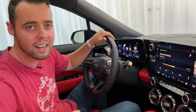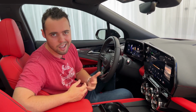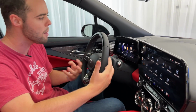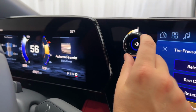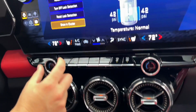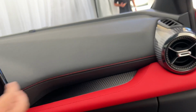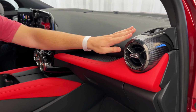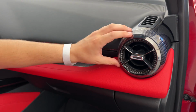I also love the fact that they've maintained some hard controls. It's not fully digital. Like in the Tesla, the volume controls are on the screen, the climate controls are on the screen. It can be a bit complicated. We've got this gorgeous volume knob right here on the screen itself. Pretty awesome. And then we've got some hard controls for the air conditioning vents as well. Speaking of the vents, if we go over to the passenger side vent, kind of styled after airplane turbines, look how cool this is. And I love that unique material and design used on the vent itself.